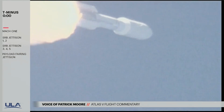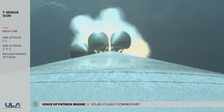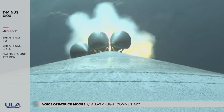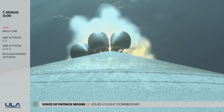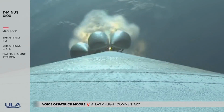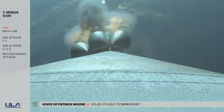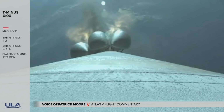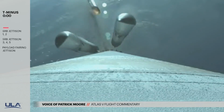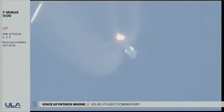1 minute, 15 seconds into flight. And we should be expecting SRB burnout momentarily. Chamber pressures on the SRB is tailing off. And we have burnout on all 5 SRBs. 1 minute, 40 seconds into flight. RD-180 pump speeds and injector pressures look good in full thrust mode. And we have good jettison of all 5 SRBs.